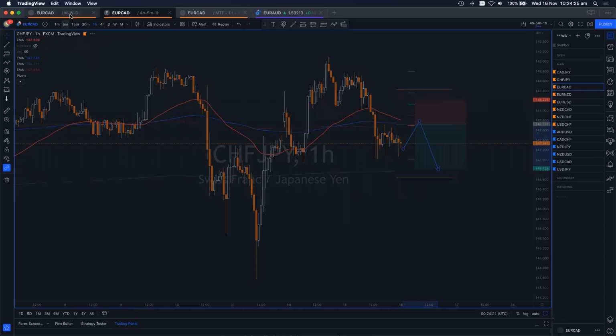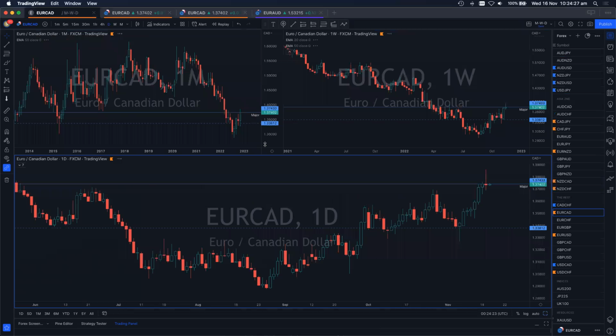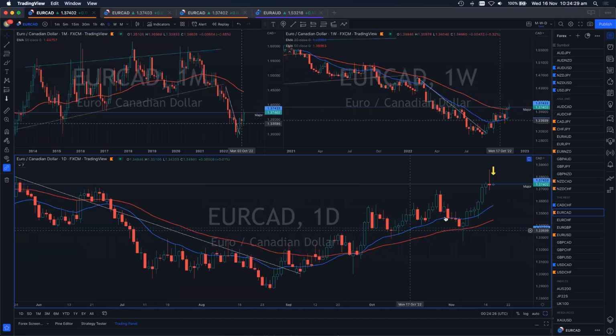Let's go to EuroCAD. What does that offer us? Okay, another nice looking swing entry. Now an SBO would be good, it's a pullback, so a reversal would be okay. It's a pullback, not too far to the daily 50, but the problem is it's a high wick.